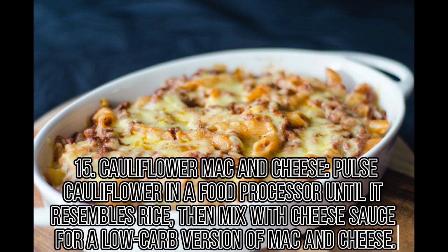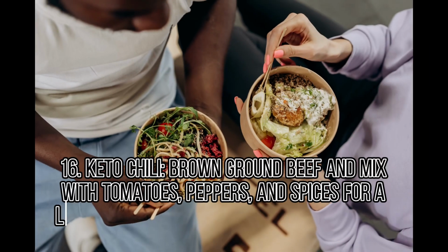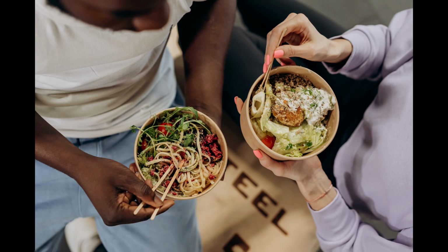15. Cauliflower mac and cheese. Pulse cauliflower in a food processor until it resembles rice, then mix with cheese sauce for a low-carb version of mac and cheese. 16. Keto chili. Brown ground beef and mix with tomatoes, peppers, and spices for a low-carb chili that can be made in a slow cooker or on the stove.